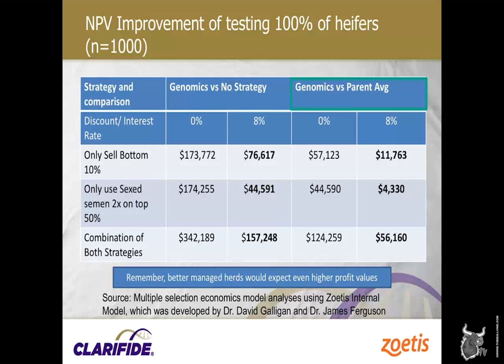And the neat thing about all of this is if you use more than one strategy, so let's say you first decide to keep or sell a calf, and then you use it as a heifer to make breeding decisions, you actually don't just add those numbers up. It's actually a much bigger number than that. So the bottom right-hand corner is $56,000 more on an 8% interest comparison because you don't have to include the cost twice. You pay for the test one time, and you can use it for a lifetime of an animal. That's huge. That's huge for the dairy. Now that's all, again, comparing parent average.